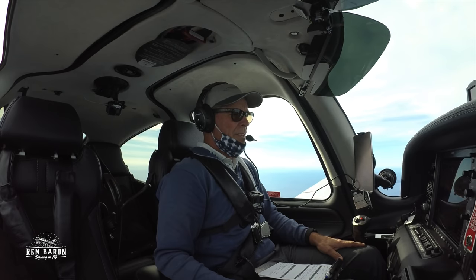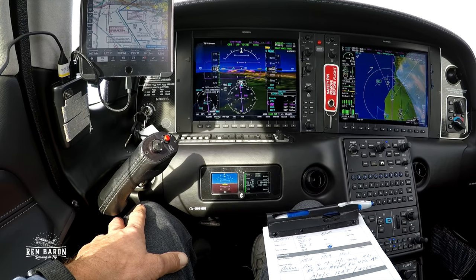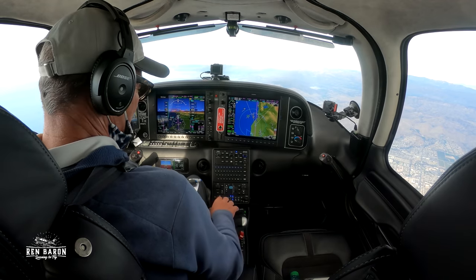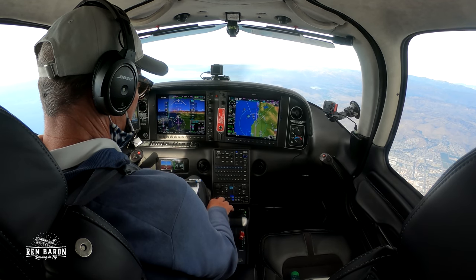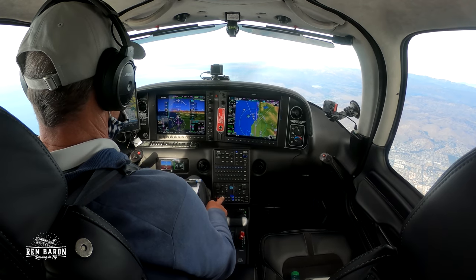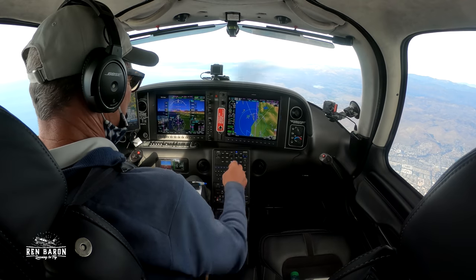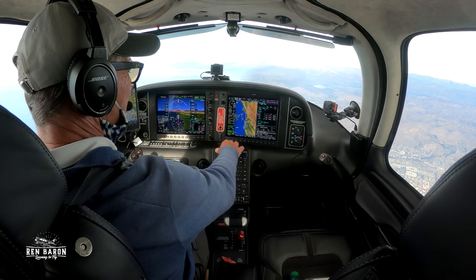Okay, we're heading direct Ventura to San Marcos now. We're 38.3 miles, 12 miles to go. I'm going to go now down here to my COM 2. I'm going to put it into monitor mode, so as soon as we start picking up some ATIS for Lompoc, that'll kick in.